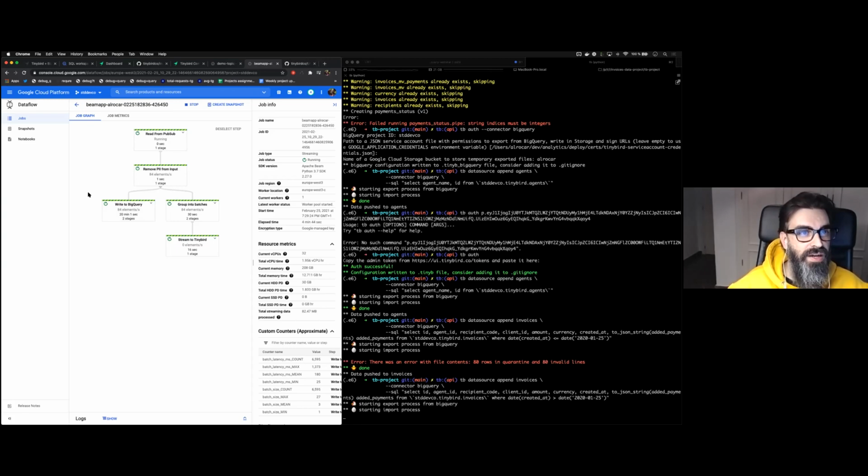What we are doing here is connecting Tinybird to this kind of stream processing workflow. For this purpose, we are using Google DataFlow, basically because it works nicely with BigQuery and with the ecosystem. But what you need to know is that DataFlow is just a runner for Apache Beam.